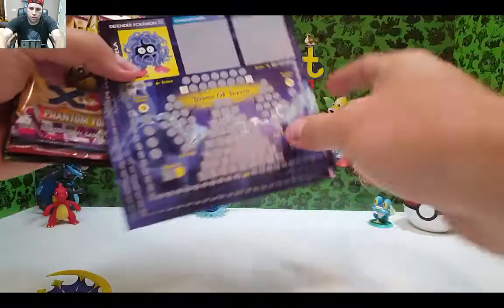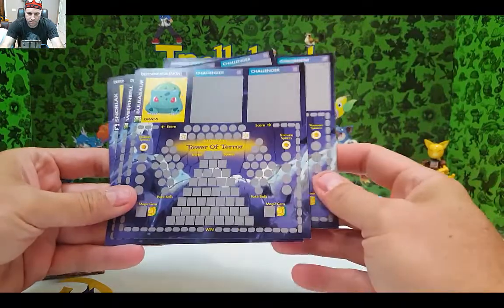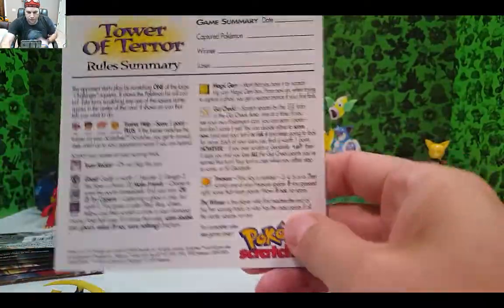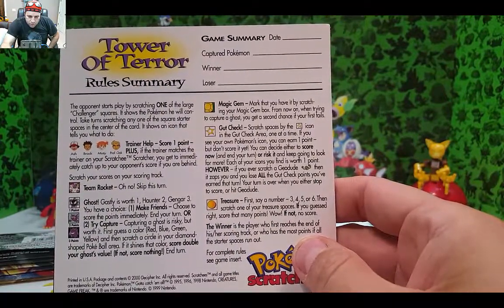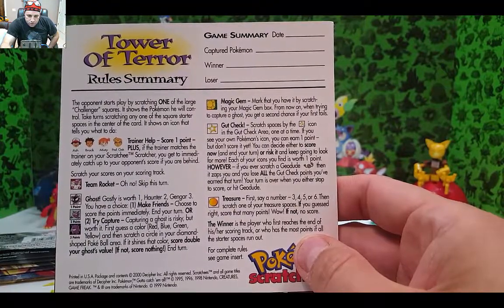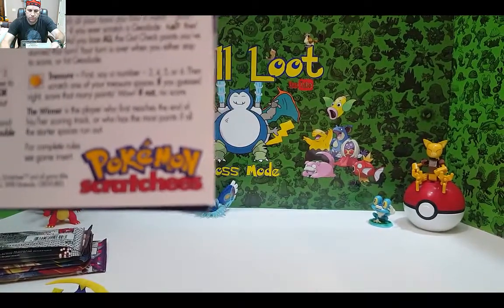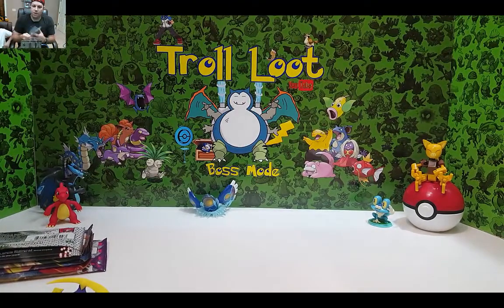Alright. What is this? I have no idea what this is. Is this some kind of game or something? Tower of Terror. Scratch off? What are these? Lotto tickets? Oh, yeah. Let's flip it around. Green tickets. This says, the opponent starts play by scratching one of the large challenger squares. It shows the Pokemon he will control. Take turns scratching any of the square starter spaces. So this is literally a game. Pokemon scratchies. So guys, you need two quarters if you're gonna play, and then you just start scratching it up. Wow!